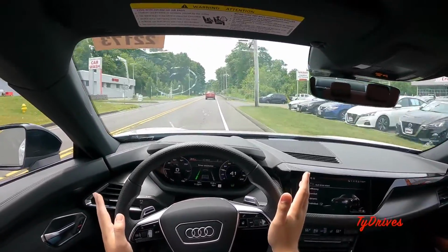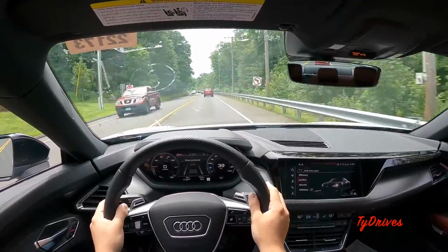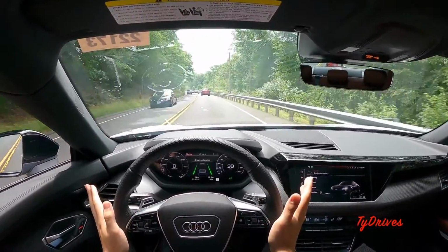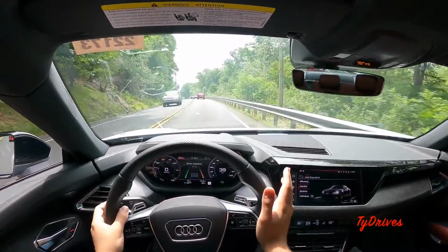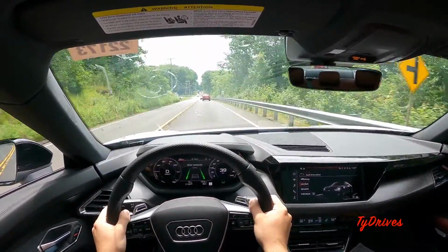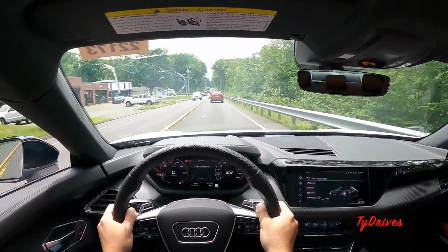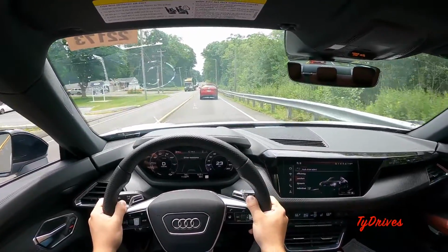Kind of veer off the, oh, it lost detection there. Let's see if we can get it again. All right, here we go. Okay, and it'll notice that we're going outside the line. The lines will turn red, and it'll gently steer you back into the lane. So it's a non-intrusive lane keep assist. It's not going to jerk you back into your lanes and scare you or anything like that.